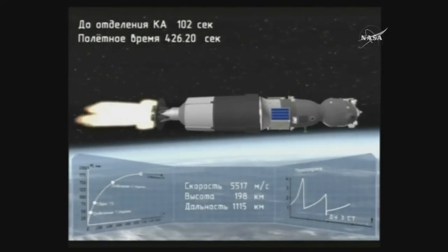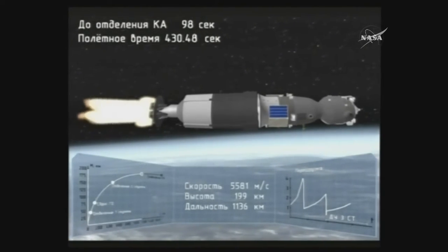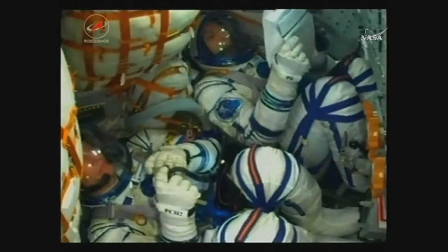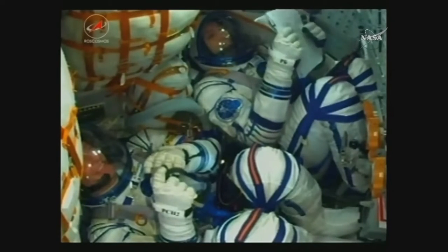But so far, everything going very well today. The team's not tracking any issues with the vehicle. First and second stage performing flawlessly, actually giving us some pretty great views in the night sky over Kazakhstan as the first and second stages dropped away.